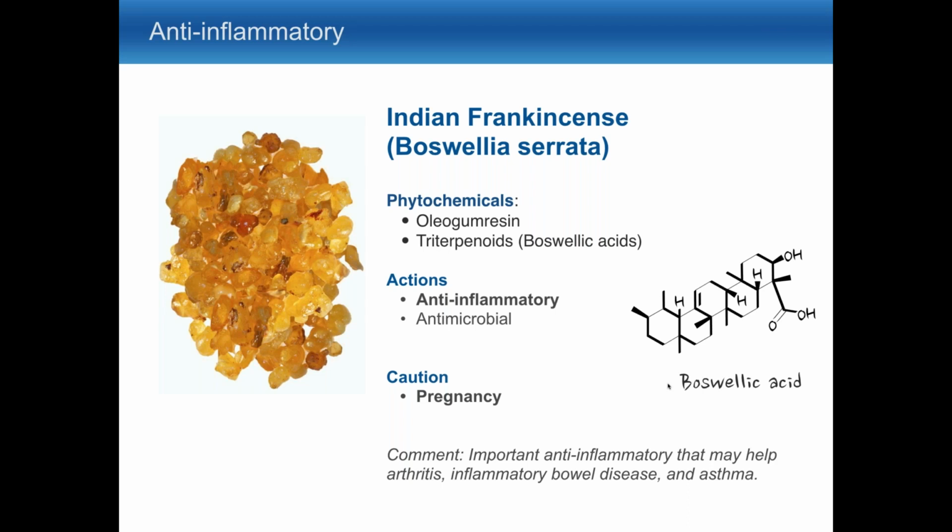The main constituent in the Indian frankincense responsible for its anti-inflammatory effects is the boswellic acid.